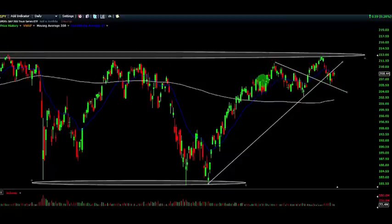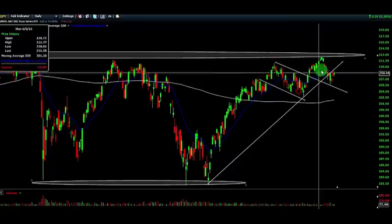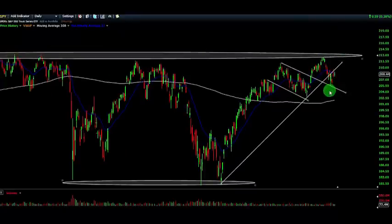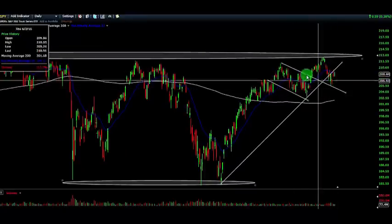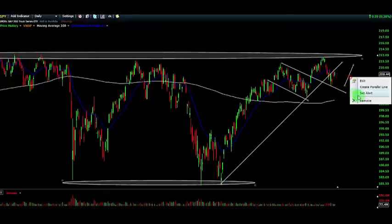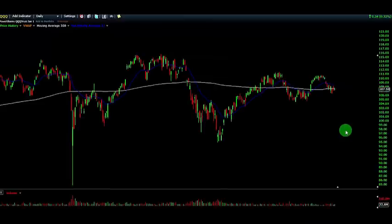Okay, so this was our little flag. We broke that flag to the upside, touched the supply zone, fell right back down, found support at this trend line, the top of that flag, and now we're back up again. So basically what this tells me is that what the market might want to do is chop around in this pattern for a little bit, right? And the reason why that's happening is because, as I mentioned, the Brexit, and we will cover that in a little bit. Let's dive into the Qs, the Nasdaq ETF.